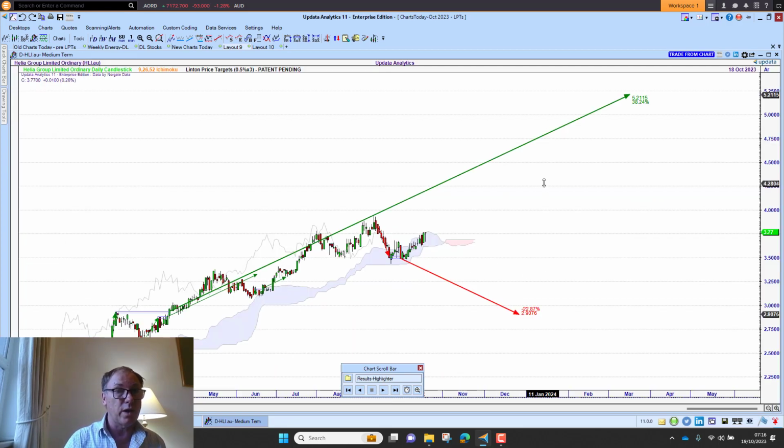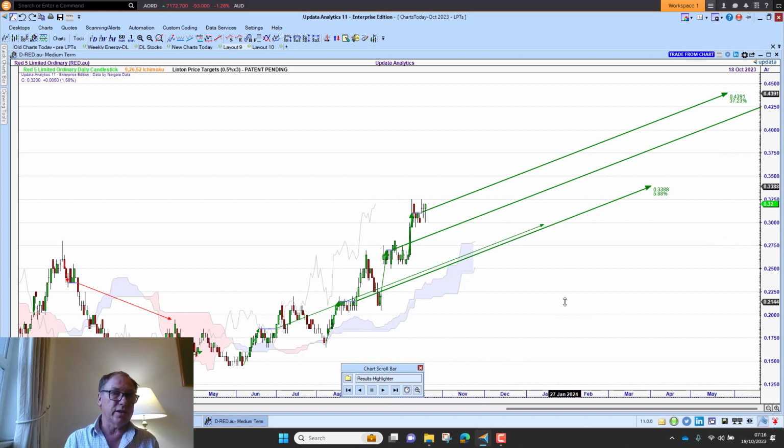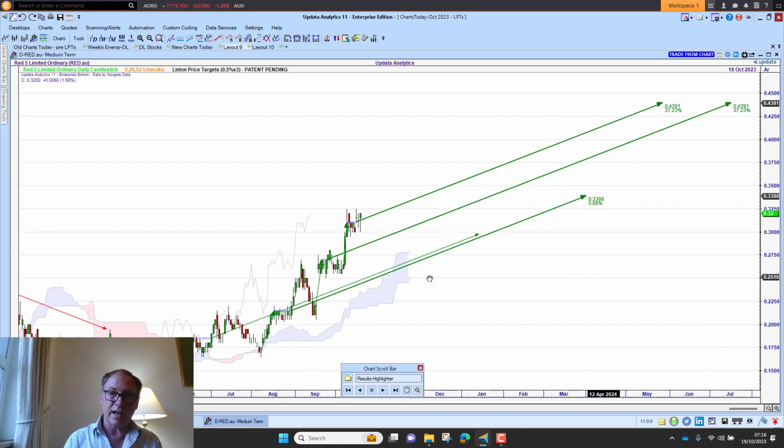Here's another very good one. Hella Group, a little downside target at the moment, but the track is very much still, and we're above the cloud. So that's going to be interesting to watch play out. Another one here, look at this. This is Red 5 Limited, train tracks, all these thrust targets producing these upside targets. And this is really what you want to be looking for, these upside targets. And we can just run through the list. So that's how you do it.